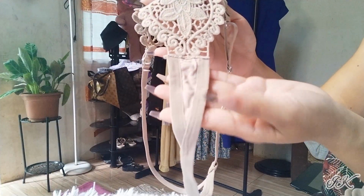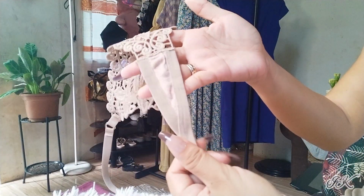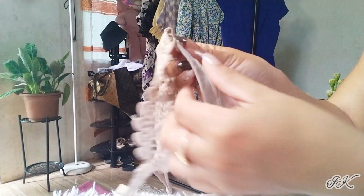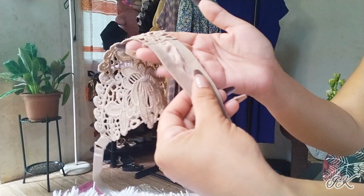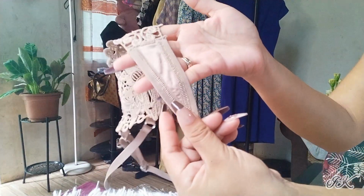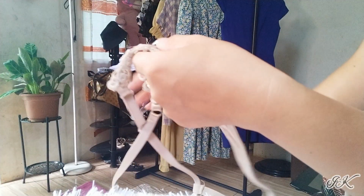In this part right here in the private area, it is a double cotton cloth that is very perfect for our sensitive area. So it is good and it is very nice and it's very comfortable in our private area.